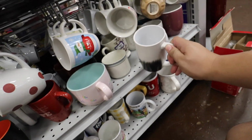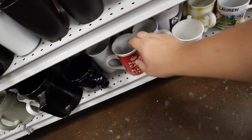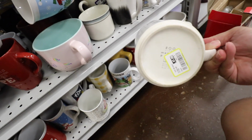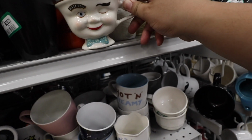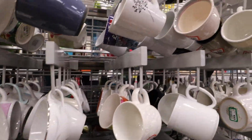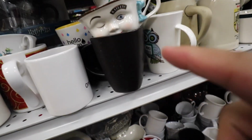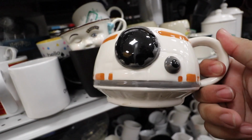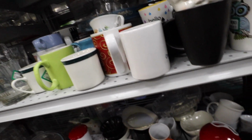See what's down here. There's a Bugs Bunny cup. Keep calm and make tea. Giant letter G mug. Oh, I love these little cups, the Baileys ones. The little faces are always so cute. Albeit a little haunted, but I mean, it's okay. There's another little Baileys thing down here. There's also this BB-8 little cup right there.